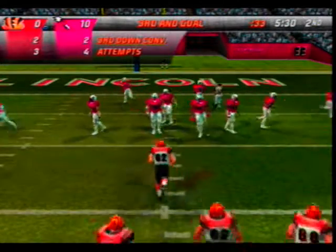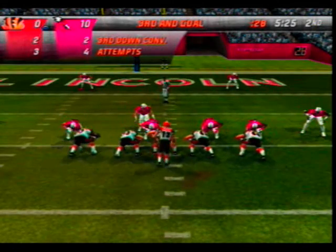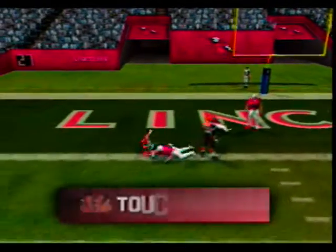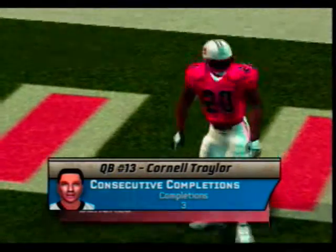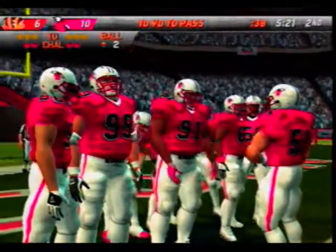It's third and goal at the 10. Drops back. Gets the pass off. Touchdown, Cincinnati. I'll tell you, the quarterback and receiver look like they've been working on that route for a long time, and it paid off there.